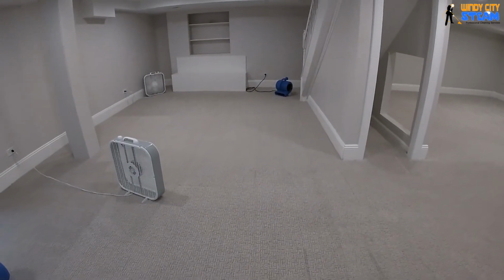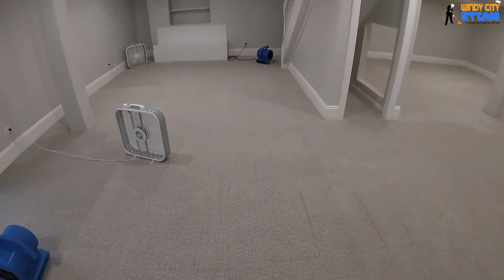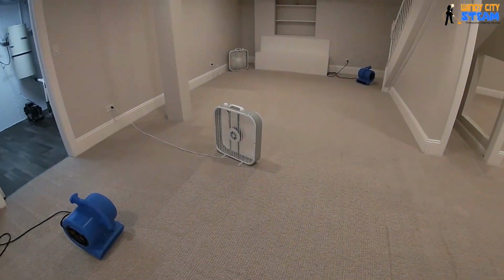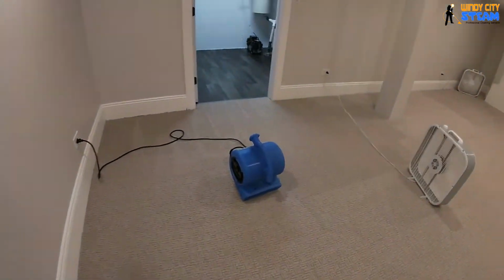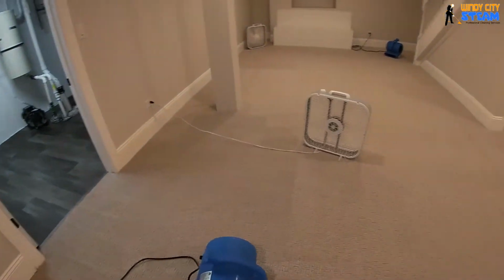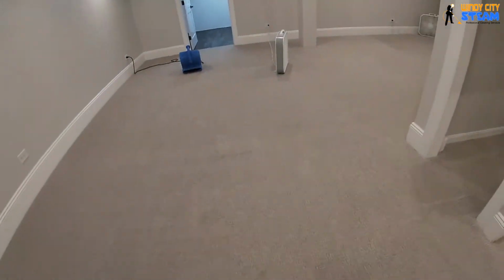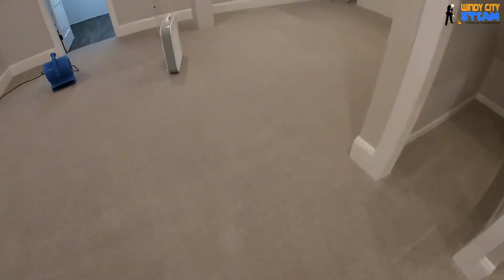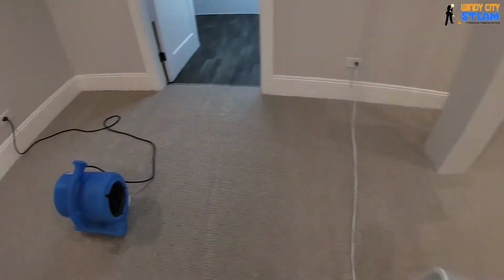I've got 2 fans here, and then the homeowner brought 2 as well. He asked if they would help, and honestly, yeah, any air moving around is going to help. But yeah, this went really good. As you can see where I'm walking, even in this low spot here, we're not sopping up or nothing. Just a little bit moist, like it would be for a regular carpet cleaning.